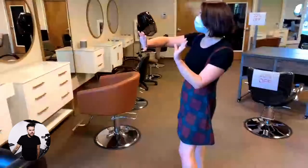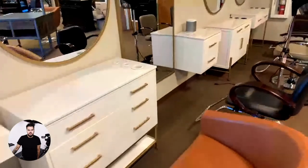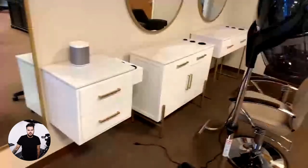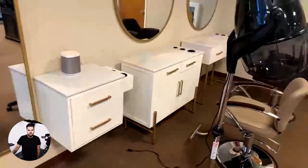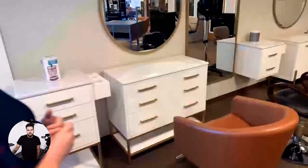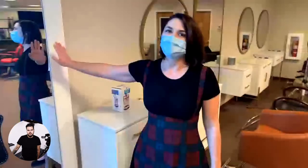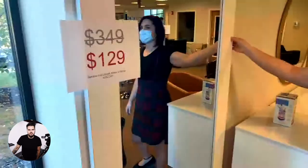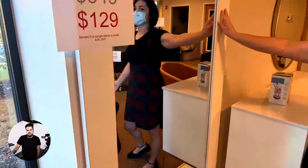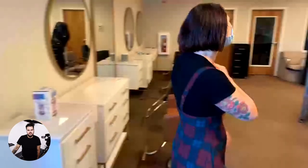And then, Joseph, if you feel kind of pan down this wall, this is part of our mid-century modern collection. All of the gold and white. We also have these come in an ebony color, which is kind of a dark brown, almost black color. This has been wildly popular since we launched it this summer. This mirror right here is only $129 during the sale, which is 63% off. So if you need a big mirror literally anywhere in your salon or in your home, this is a great piece. I'm actually tempted to get a few of these for my own house.